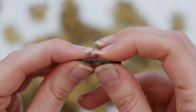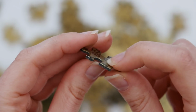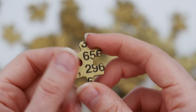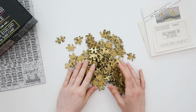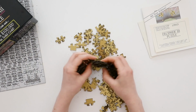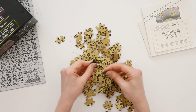And look, right there on the side, we're back to the black cardboard. Except this one doesn't feel nearly as thick as the puzzle pieces from the original Decipher. This cardboard is definitely much, much thinner. So just like the Decipher 2, this looks like a 150 piece double-sided puzzle. So I'm going to go ahead and put it together the exact same way.